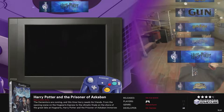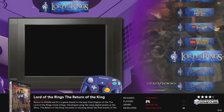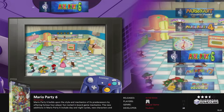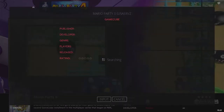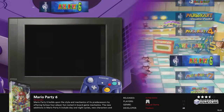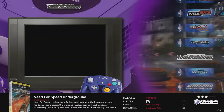I think my full collection is about 700 of the GameCube games, but when I cut the collections down to make the smaller systems, I don't go and take every single good game off it. Mario Party 5 has not been scraped properly, so let's have a look. Mario Party 5 is there. So yeah, I don't take off all the good games and leave you basically just the crap on it. I tend to take the crap off and leave you the better games.